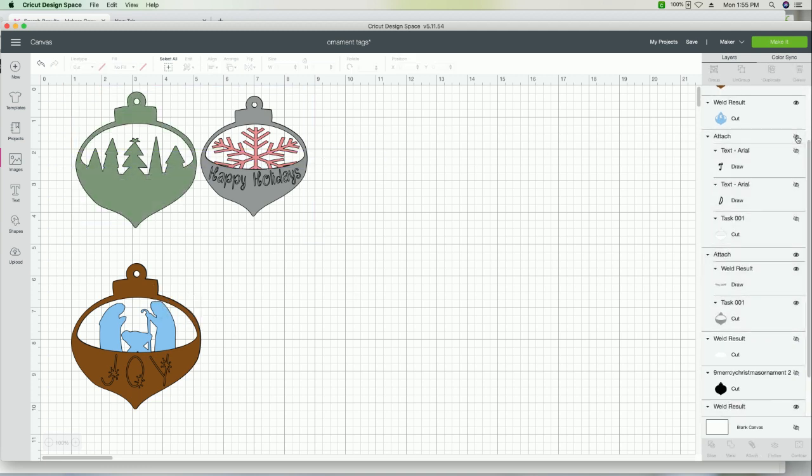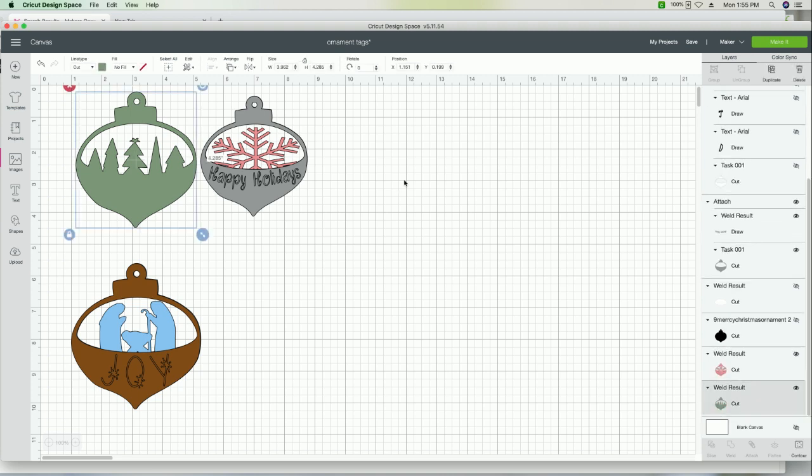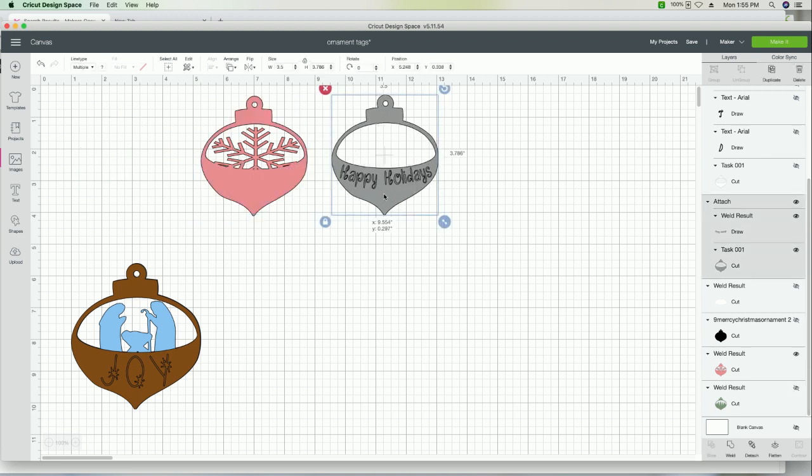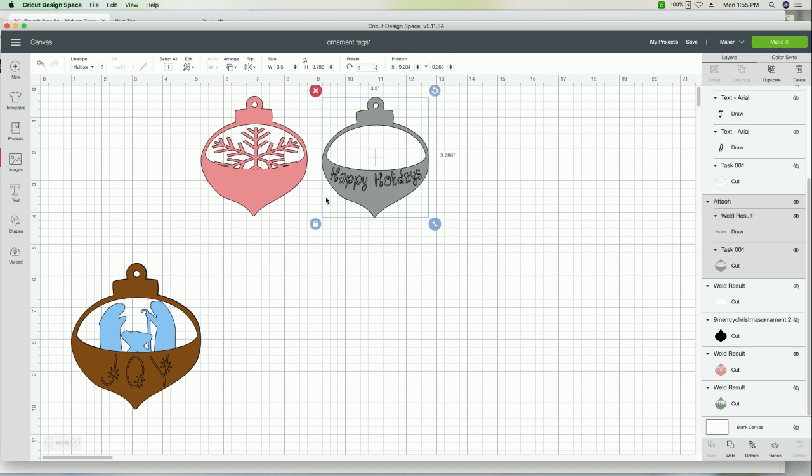And I'll just be able to click hide. And guys, if you can do one of these, then you can do all of them. Exactly. It's just welding the graphic to the actual ornament for all of them, and then attaching the text to the front of the other part.